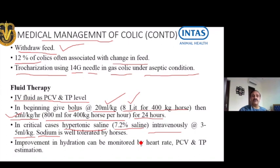It should not go into the third compartment. So that it should remain in the vascular compartment, so that the animal should remain hydrated and the heart rate should be maintained. So hypertonic saline can be given. Improvement and hydration can be monitored by heart rate, total protein, and PCV and total protein estimation.